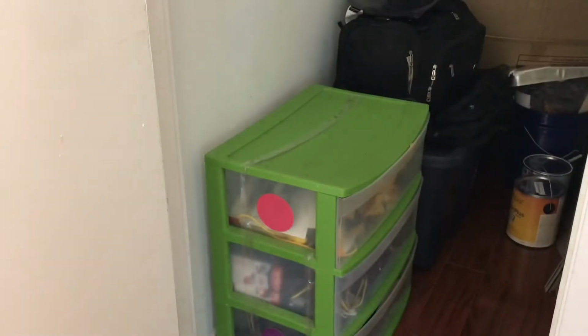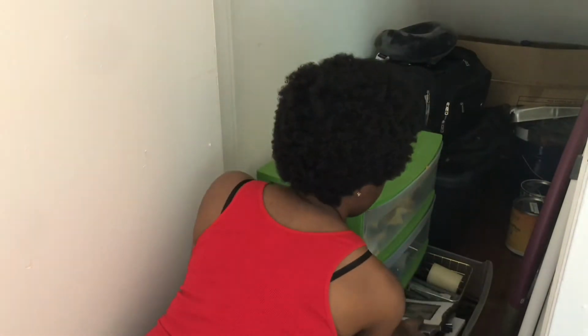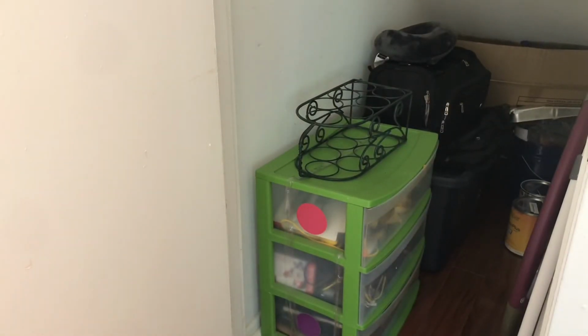So my DIY tote, I put items that aren't as heavy on top of it, so I could easily access that. And for the green tote, the top is exercise equipment. The middle is some of the electronics that I chose to keep, and then the bottom is some decor that I possibly may use in the future and that I want to hold on to just a little while longer. So now I actually have room to walk in and out of the closet, unlike before.